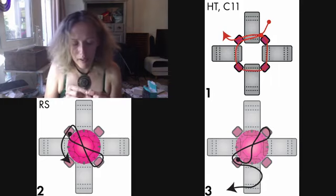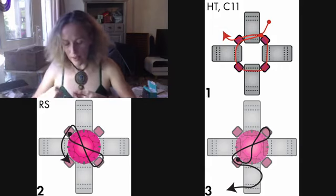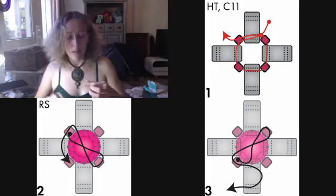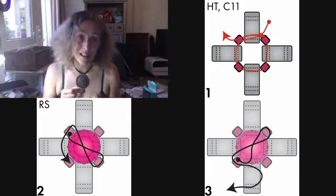And when you are done with it, then after sewing through the rhinestone, you go through the delica, the next half tila, and then you turn to the opposite direction by beading through the open hole of the same half tila.